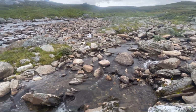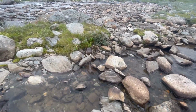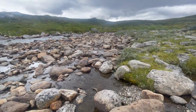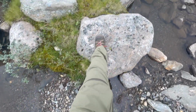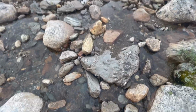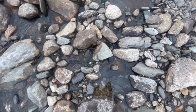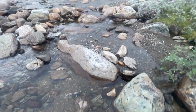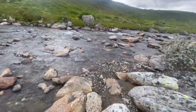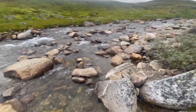Right, well, I think this is the best place I can find so far to cross over. I just need to find an easier spot across here. Right. Any better chance along here? I'm not convinced.